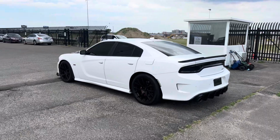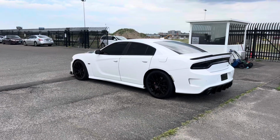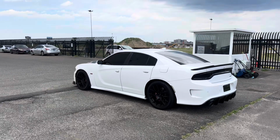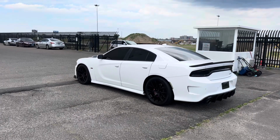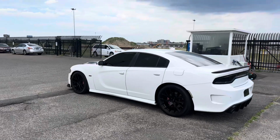So you have to make sure that that's up to date at all times. Next up is going to be tires. My tires, I usually get them used, honestly, because I do a lot of donuts, which is stupid, but I still do it because it's fun. It'll cost me around maybe 160 to 200 bucks for all 4 tires. I have a tire plug, so I just use dailies and burn them out.